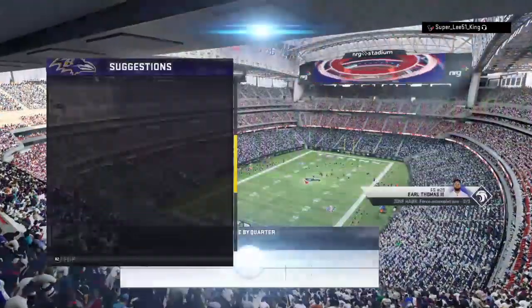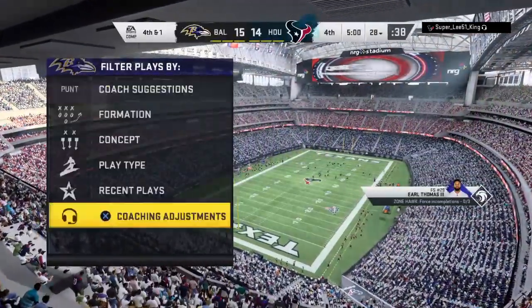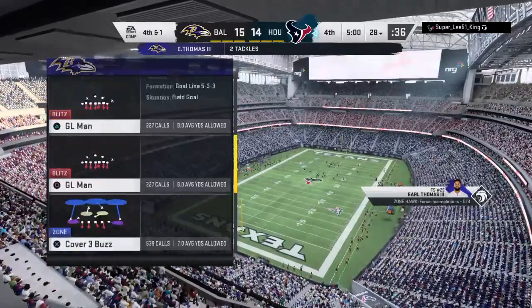And that is going to do it for this third quarter of action. We'll return with more after this.